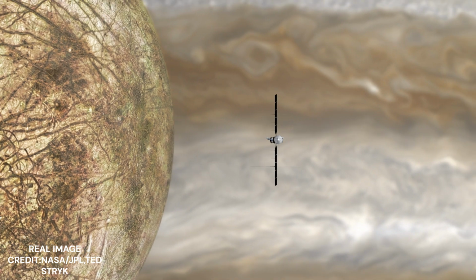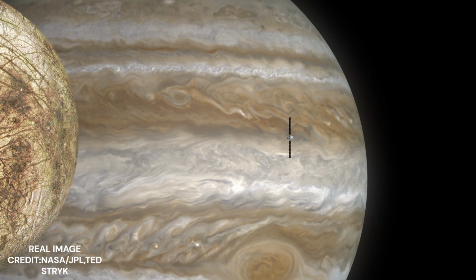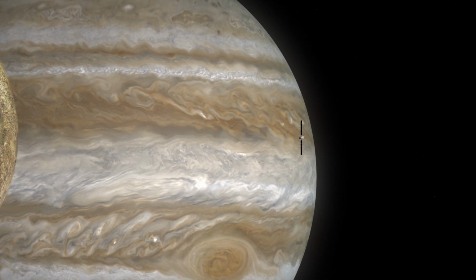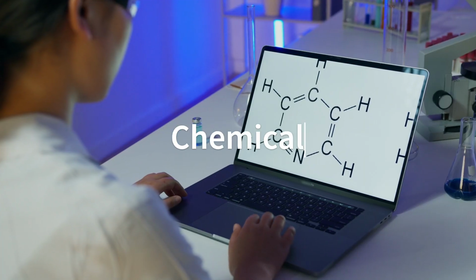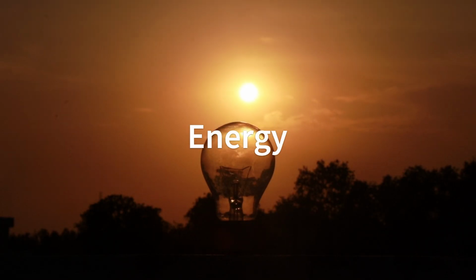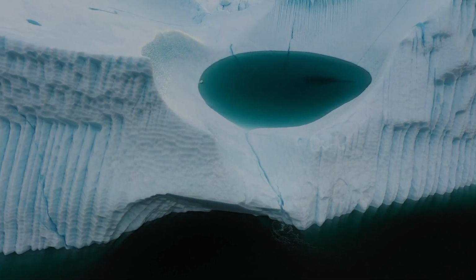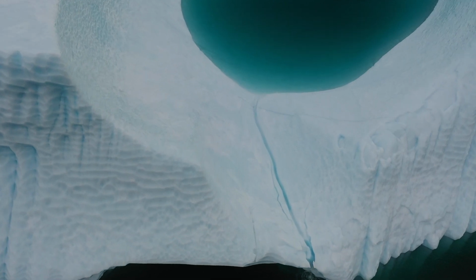To support life on another planet, we need three essential ingredients for life: water, essential chemical building blocks, and energy. But what lies beneath Europa's frozen surface? That's what scientists are determined to find out.